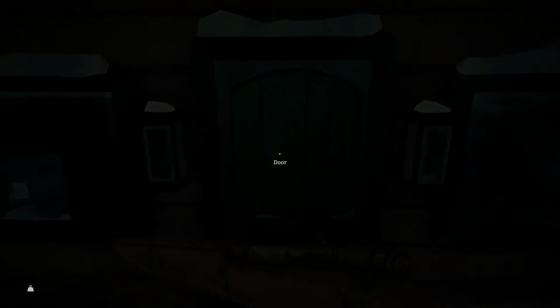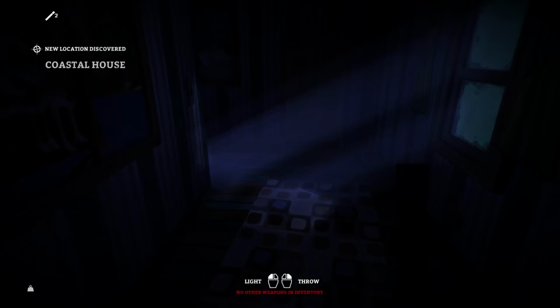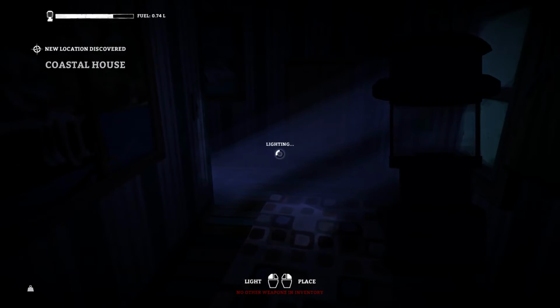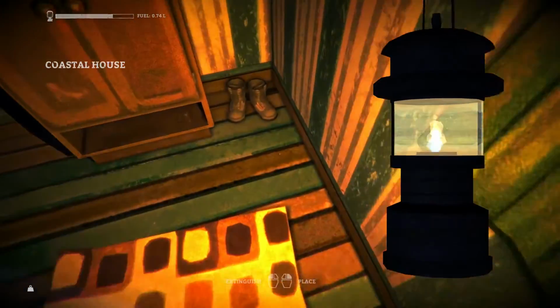However, if we do get in trouble, it's not far from our main supply line, so I think it's a good idea to spend this day exploring this area here. Let's bring out our lantern again. New location discovered. Okay, this is definitely new. Insulated boots. Grab that. Why not?